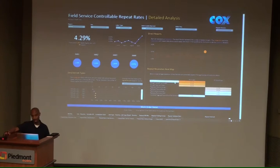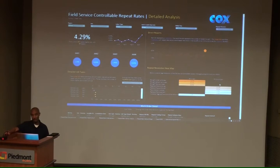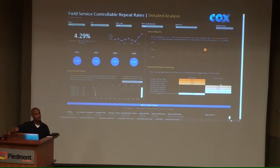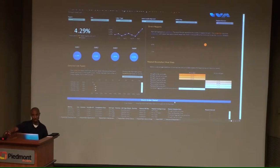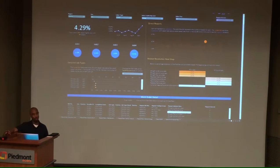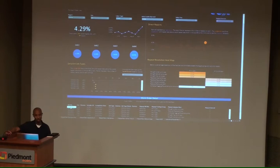These out-of-spec issues are really related to technical issues where they did not leave that customer with the proper signal that the customer would have needed to make sure their services are working. And down below, as we talk about enabling that decision-making process on the front line, we put in the actual work orders that relate to that repeat. So we put the original job, the technician that performed the job, the date that job was performed, the type of job it was, and then the actual repeat job that had to come behind that technician to further resolve the customer issue.